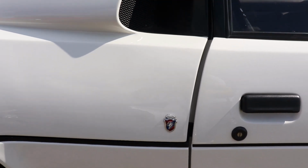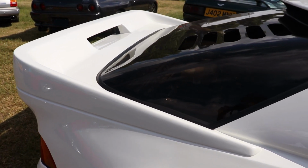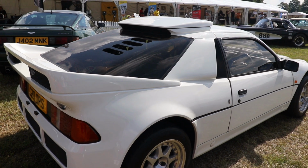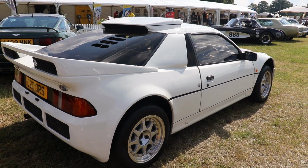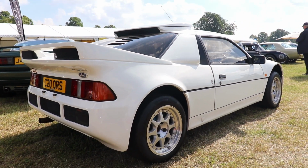Ford built, of course, these 200 cars to homologate the rally Group B car, but they had in stock many chassis and spare parts, also for the needs of the rally teams. And later, from these parts and chassis, they built more RS200 cars. So in the end, the total number went over 200 cars.